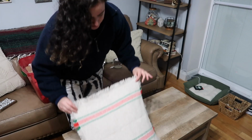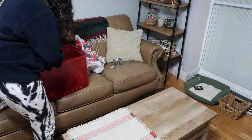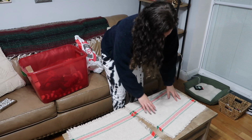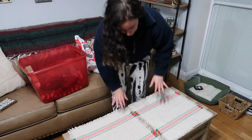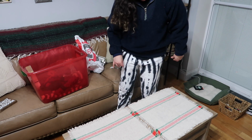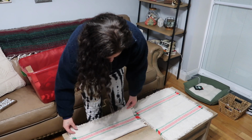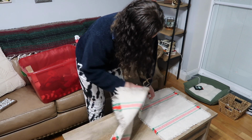More thrifted things. Don't know where they came from, don't know how much they were. I only use them for this. I don't know, I think one maybe, or two maybe, too much. What do you guys think? Should I just do one in the middle?